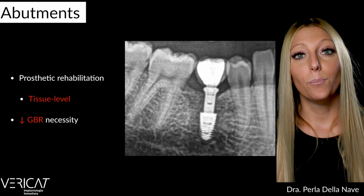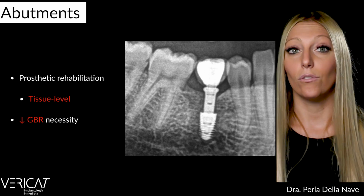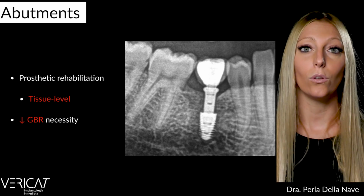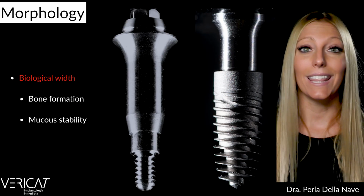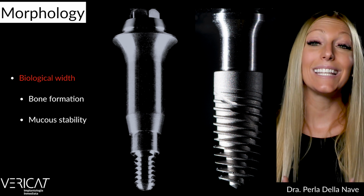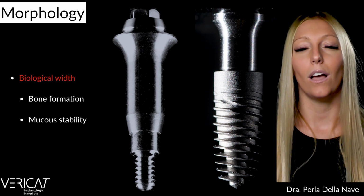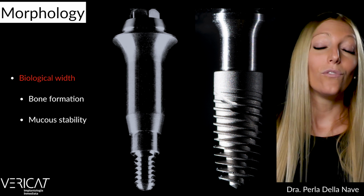And moreover, it's possible at times to avoid regenerative procedures in case of atrophies, for example, of very narrow ridges, or major bone defects, for example, compromised or absent buccal tables, simply and precisely thanks to the possibility of placing the implant at an extremely deep subcrestal position and selecting a higher abutment to compensate the discrepancy and allow a comfortable prosthetic work. And then, obviously, the morphological features.